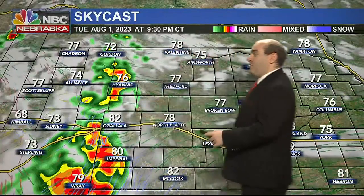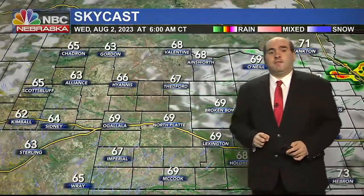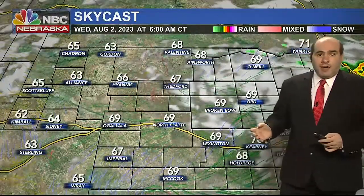So here's what it looks like. We'll stop this around 9:30. Some heavy shower and thunderstorm activity, just getting into our viewing area. First hitting the Ogallala, Hyannis, Imperial area, then forming into a line, and the strength of these storms will start to dissipate as we go into the overnight, but there could be some heavy rain, lots of lightning with these storms. There's a possibility one or two could be severe, and then as we make our way through daybreak, it exits our viewing area, and temperatures will actually stay mild.